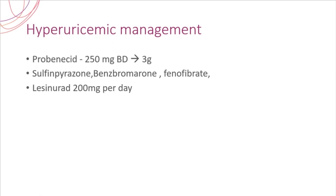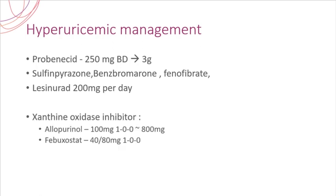The next set of drugs in hypouricemic management reduces the production of uric acid in the body, which can be done by xanthine oxidase inhibitors. The purine-based xanthine oxidase inhibitor is allopurinol, which can be given at a dosage of 100 mg once a day, and remember, this dosage can be increased up to 800 mg based on patient tolerance and the level of uric acid control that we achieve with this drug.